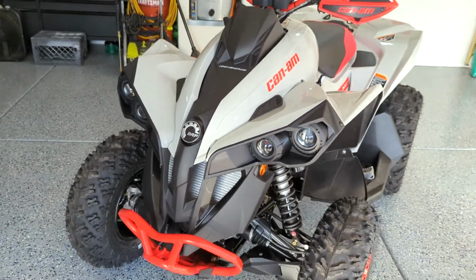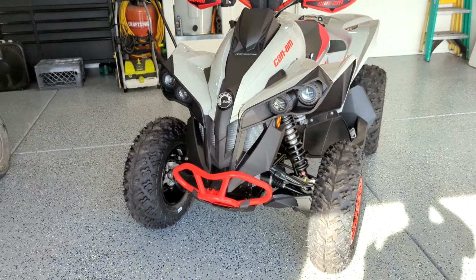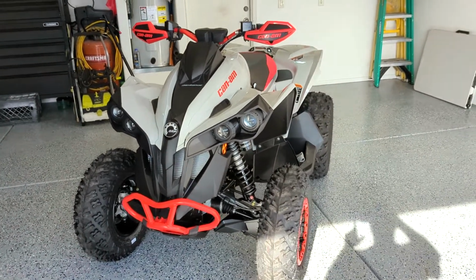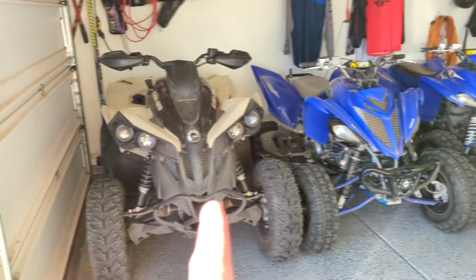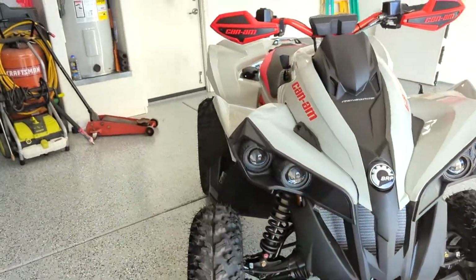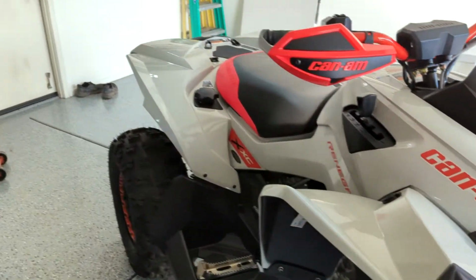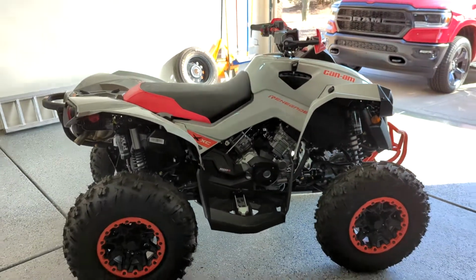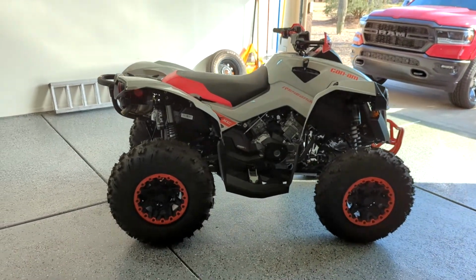I'm gonna do a side by side comparison if you guys are interested. I'll park them next to each other, and we'll talk about the big differences between the 1000 XXC and the base model 570, and show you the difference in the chassis, what's different, what's the same, and help you if you're trying to decide what machine you want to spend your money on.